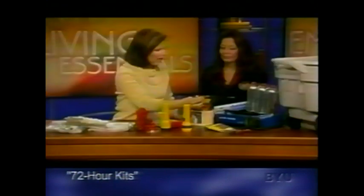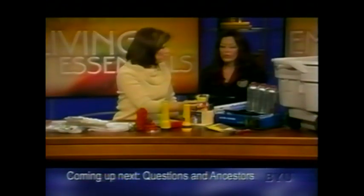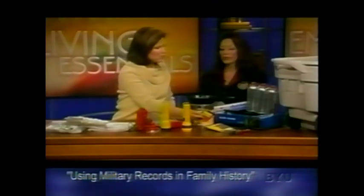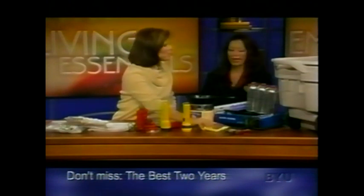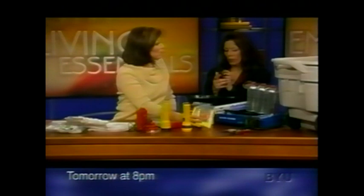You have a hand warmer, and this is a very small little envelope. How would this help us out? You can use hand warmers for anything. It's not just for an emergency kit. When you go sleigh riding, play out in the cold, or go camping, your hands are cold, your feet are cold, hand warmers are wonderful for that.